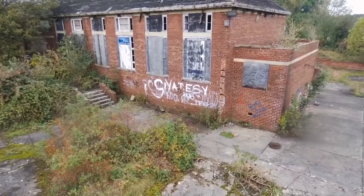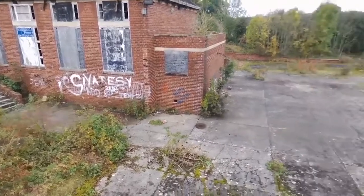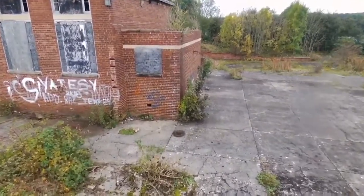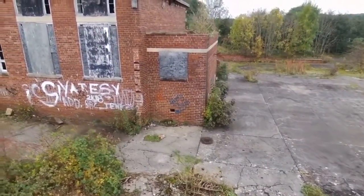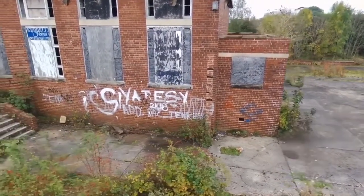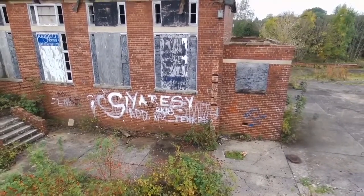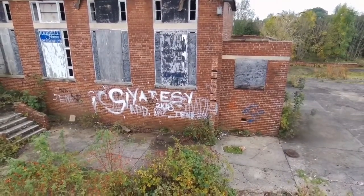So this is the drone footage of St. Peter's in Gainford. We're starting off with the gymnasium, then we do the roof of the reception building, and then try to film one of the top floor windows to see if we can see inside one of the rooms. So just a quick practice video with the drone.